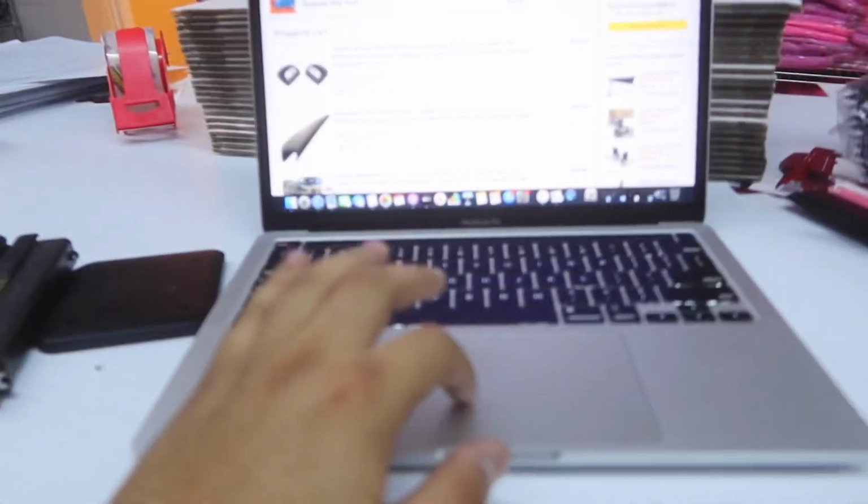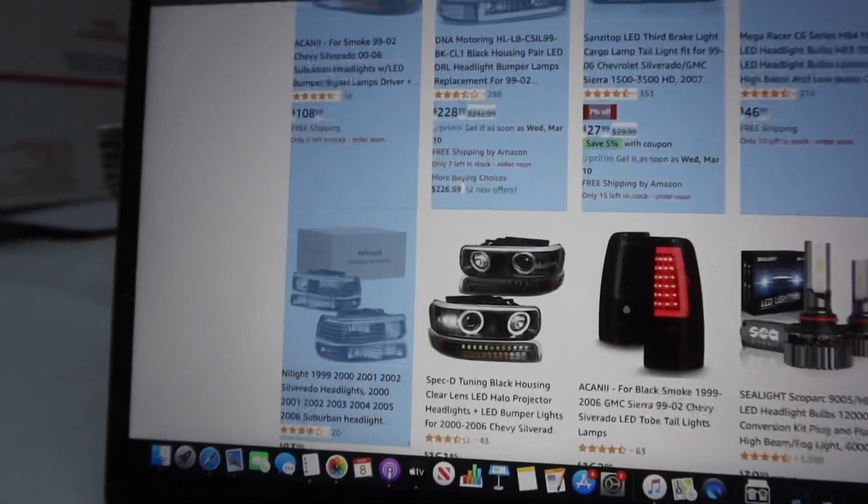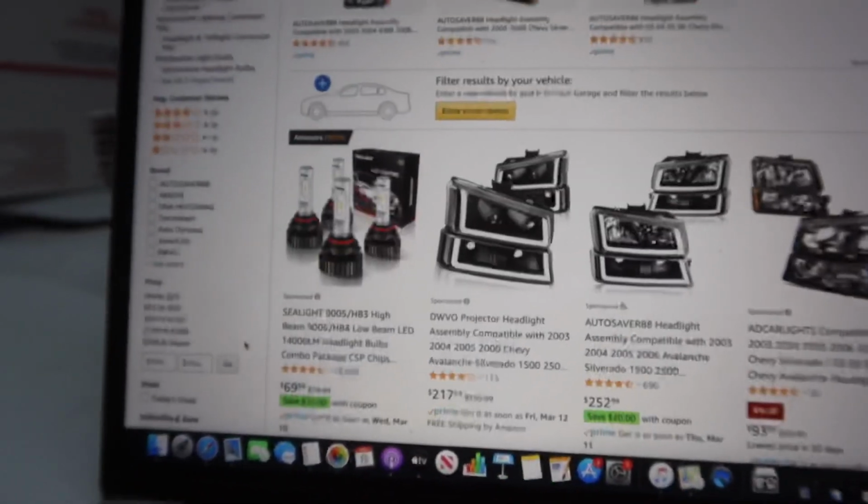I'm debating if I should order the LED lights online because they do have them in store. We have a store. Well, it's like 30 minutes away. There's a lot of different options online, but I think I'm just gonna wait. That way we can go in person and just check them out.